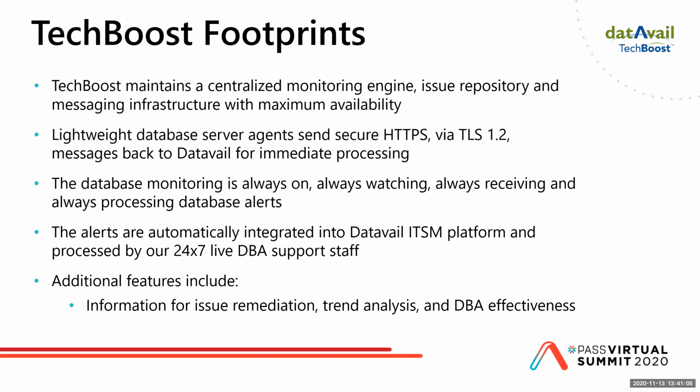That's all it does. It sends that information back to us via HTTPS, via TLS 1.2, back to the Datavail monitoring engine, basically the TechBoost monitoring engine, for immediate processing. Monitoring is always on. We are always looking for an incident. Once data comes back to us, we process the data and immediately create an incident on it. And I'll show you those examples in a live demo as well.